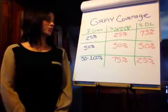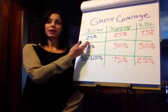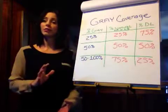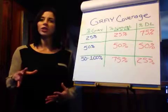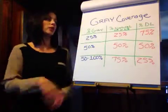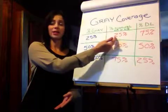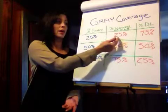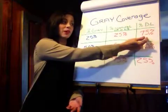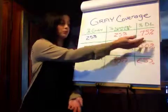So, if the percent of gray in the client is 25%, so maybe just a few strands of gray, they're just starting to notice and they want that covered, you're going to use just 25% of your formula from our N series, again, our natural, natural ash, or natural brown series. And then the remaining 75% is going to be your desired level, or what that client's wanting to go to.